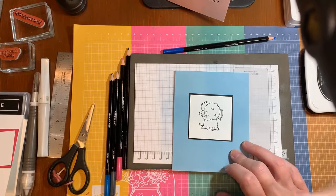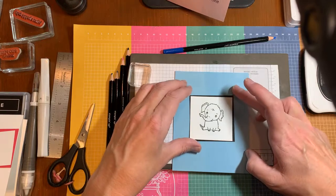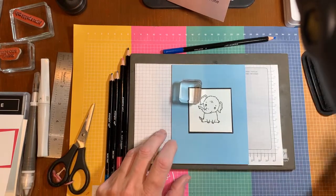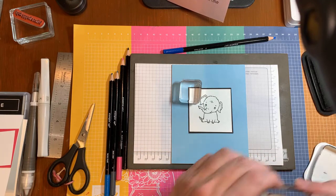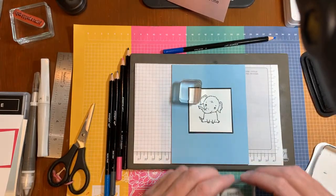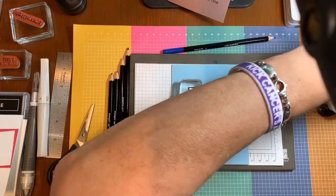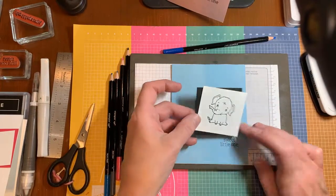So get my handy dandy A block. And take the lid off this again and stamp the about there, I think. Yep. So now we can colour and construct.